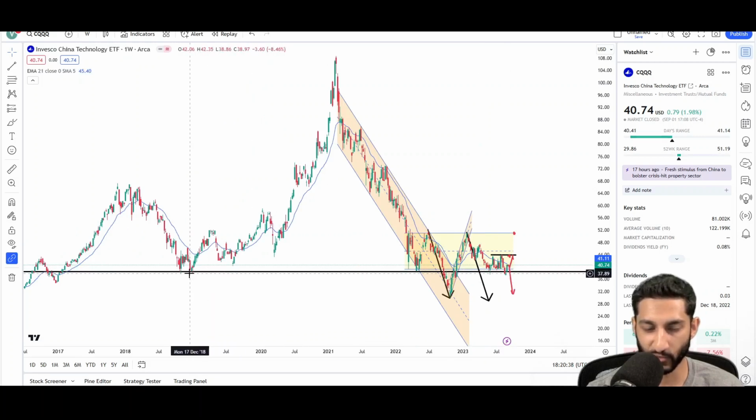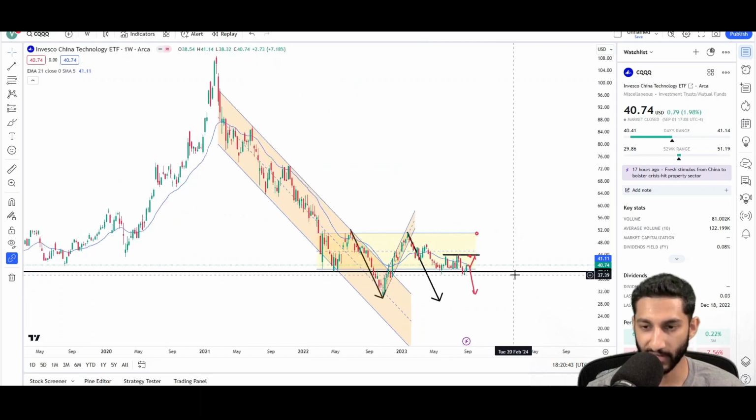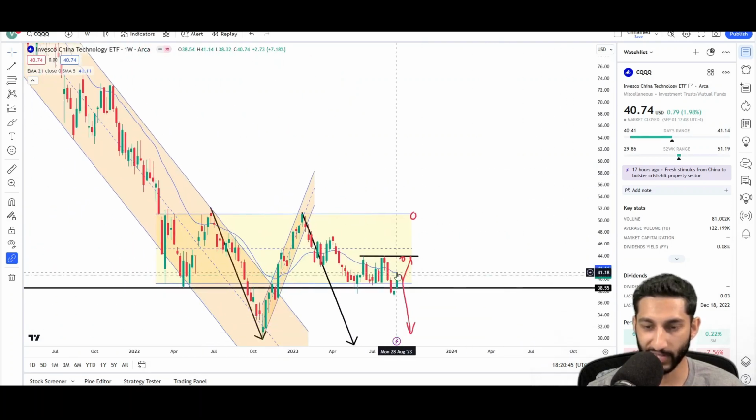We are bouncing off the 2018 lows. That's where the support was in the past and is acting as support again. We just need to get back above the EMA on the weekly chart, get back above the 43.88, and then I think there's a clear shot to the $50 level.